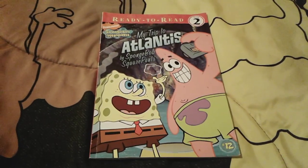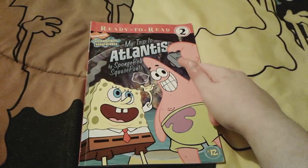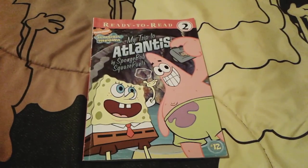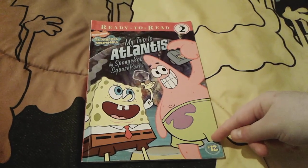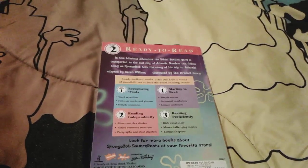Okay, so as you can see on the front cover, there's little Spongy Bobby, and there's Patrick, and he's holding a camera, and they're taking a selfie together with the oldest living bubble. This is a Ready-to-Read level 2 book, number 12. Here's the spine really quick, and of course, here is the back.